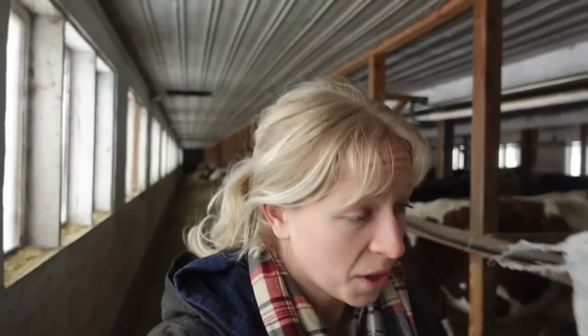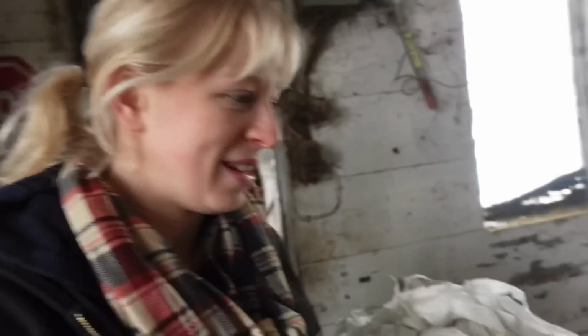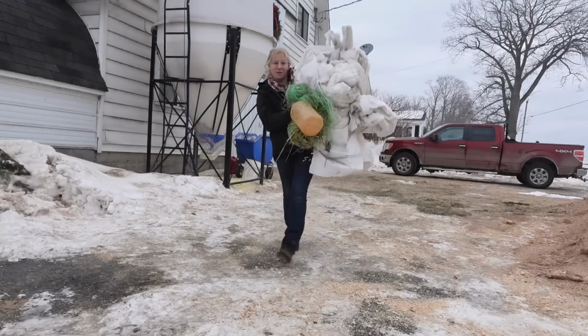Clean that up. I did want to mention that the girls did very well through the cold. They did drop just a little bit, but considering how cold it was, they did very well to do as good as they did, so good job, girls. I didn't want to make 2 trips, so I grabbed everything in one load.